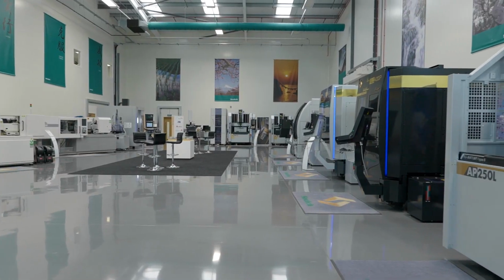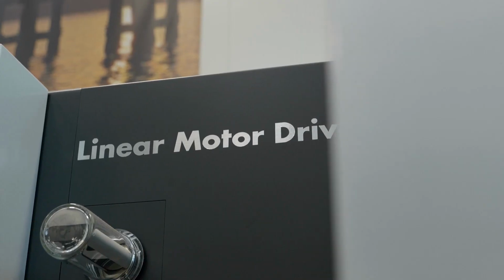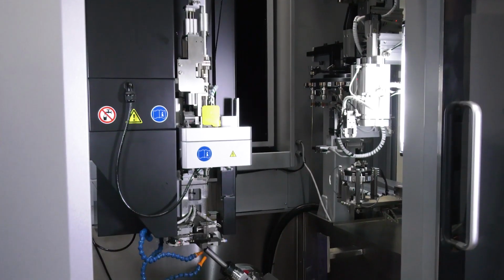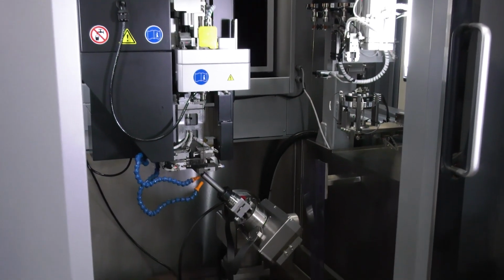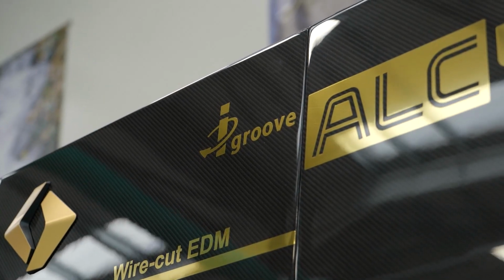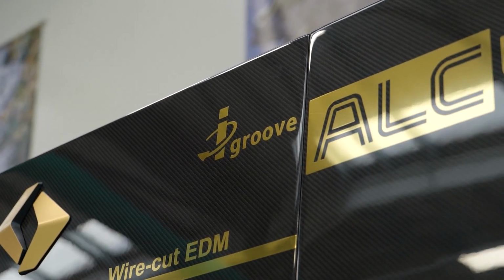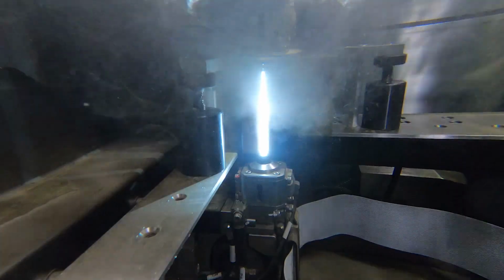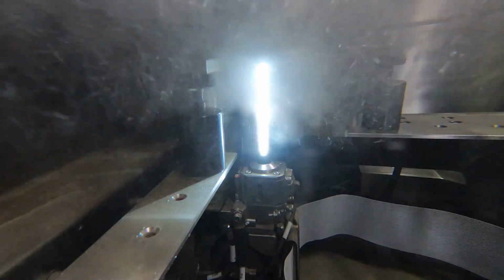What makes us unique is the use of the rigid linear motor system on the machines, so it's all about accuracy and no wear. Also the ceramic components, so there's big use of ceramics on the machine, so there's no degradation of materials over the years. And also the new iGroove system, which only we can do as Sodick, and this is the wire rotation, so this is 30% less wire used on the job, better accuracy, better parts.